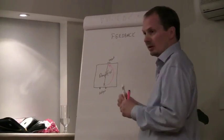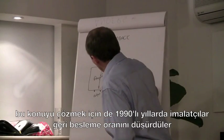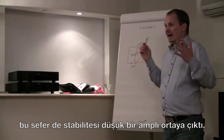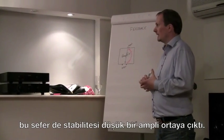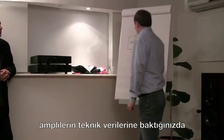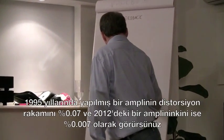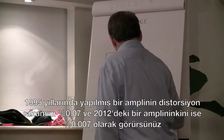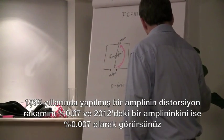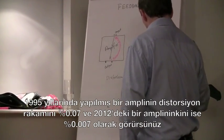So what manufacturers started to do in the 90s is that they reduced this. But the problem then remained that the amplifier no longer actually worked optimally. It was not stable. Look at the technical specification for an amplifier. You will see distortion. In 1995, they say 0.7%. And in 2012, it says 0.007%, which is less.